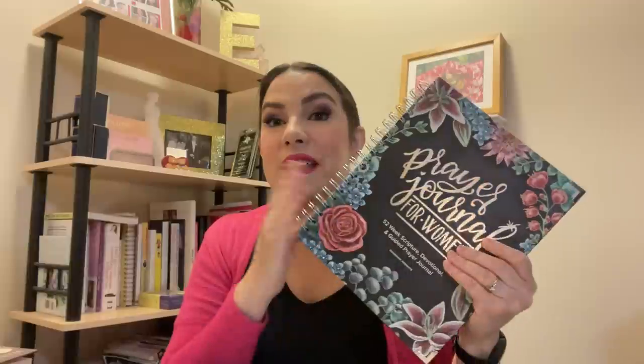This prayer journal that I'm currently using, it's fine. But I will say, I don't love it as much. Yeah, I'm a pack rat. I feel like after I'm long gone, I'll hand these prayer journals off to my girls and they'll be like, oh my gosh, this one I really enjoyed the most. It's the spiral bound version of the prayer journal for women. Shannon Roberts is the person on this one.